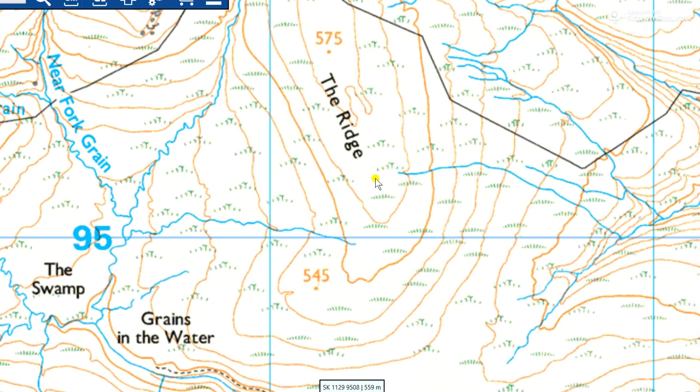So here you are, look, here we've got a ridge, actually called the ridge. There's the high point, so there's the top of it. So this contour runs along, there's two minor ridges there, and then it runs back on itself. Same again for this contour, along and back, and then we've got the index contour along and back on itself.